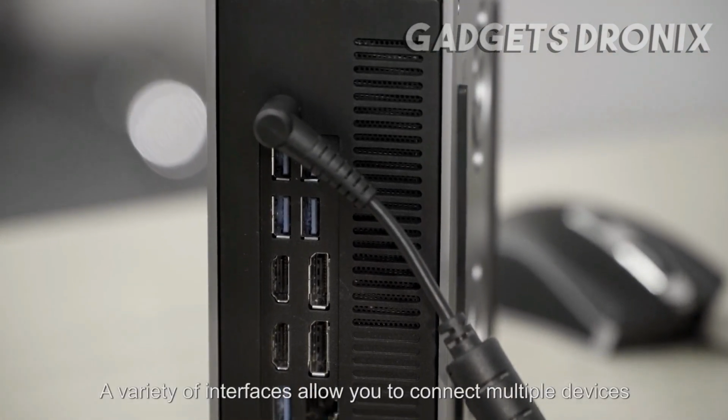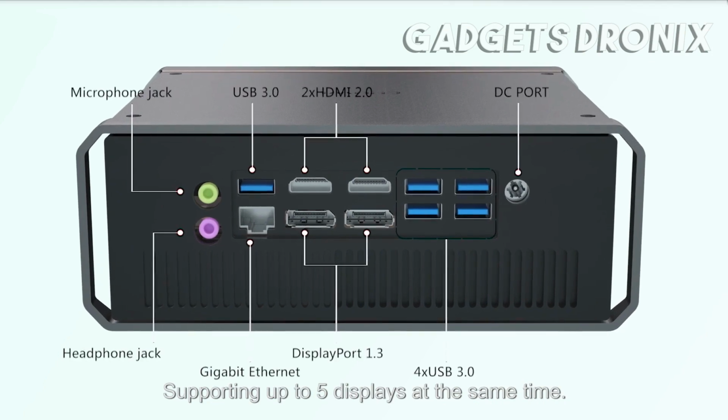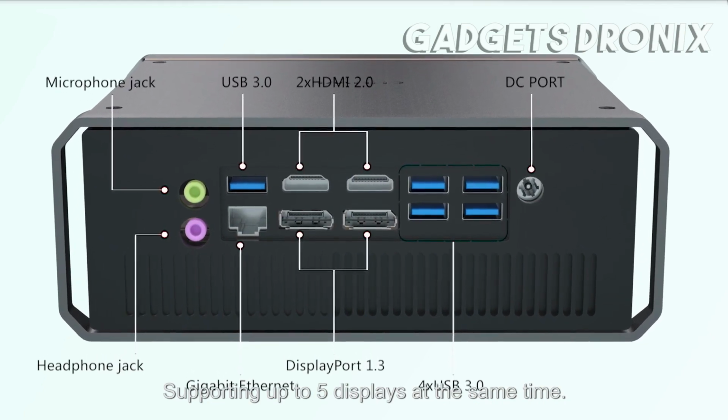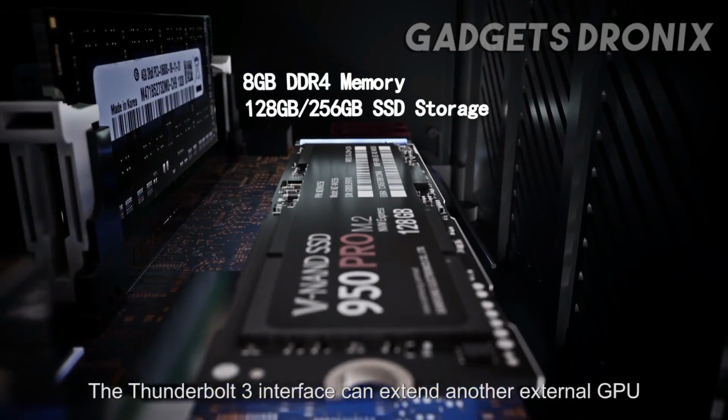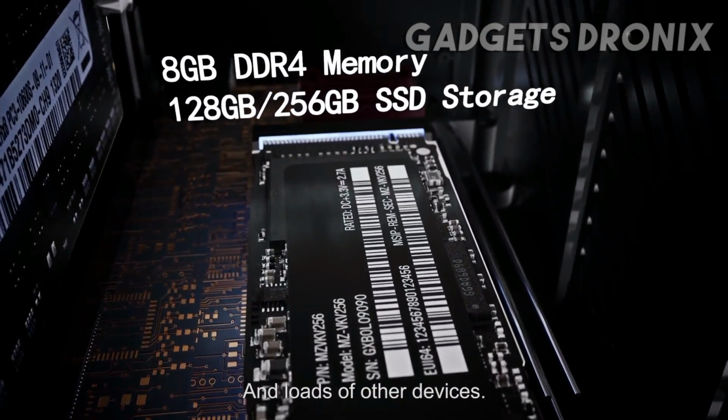A variety of interfaces allow you to connect multiple devices, supporting up to 5 displays at the same time. Meanwhile, the Thunderbolt 3 interface can extend another external GPU and loads of other devices.